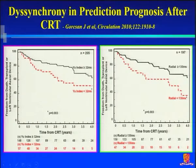For example, this is the data from Dr. Gorcsan, who tried to compare our index of dyssynchrony that he called the U index, and also he used his index of radial strain delay. With this cutoff value, he was able to show that for those patients who got high level of dyssynchrony receiving device therapy, they got a much better prognosis than those patients without a high level of dyssynchrony before implantation.